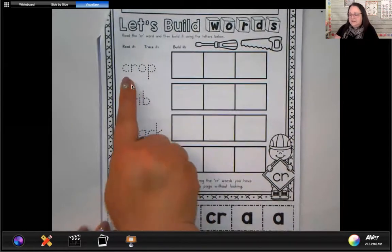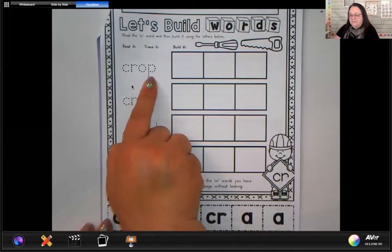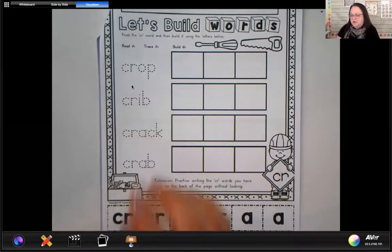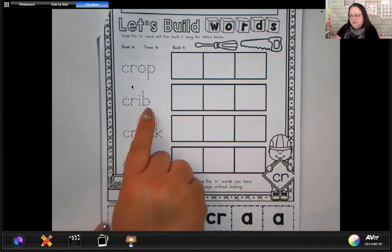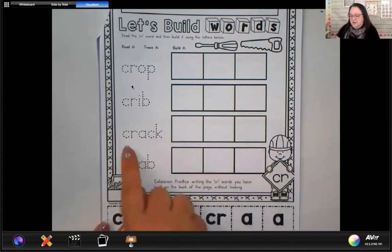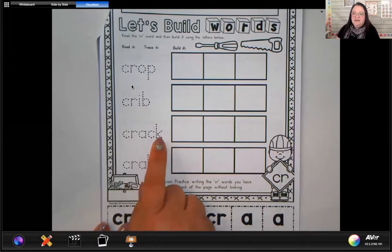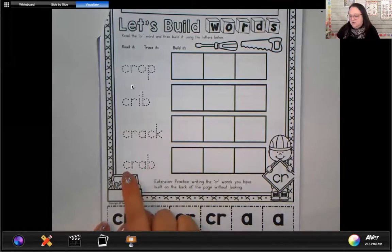So first let's read these words. C-R says cr. Cr, op, crop. That means to cut something down and make it smaller. Here's the next one. Cr, ib, crib. And that's a bed for a baby. Cr, ack, crack. And that's like when something gets broken and it doesn't break all the way. It has like a little line in it. It's called a crack. Cr, ab, crab.